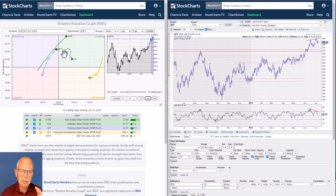It's inside the leading quadrant, but is losing a bit of relative momentum, although it's still moving higher on the RS ratio scale. So the move on the daily RRG is definitely confirming the early stages of the move that we're seeing on the weekly. That means that this whole group of cyclical stuff is starting to get better and better, and that is usually a sign of a stronger market.